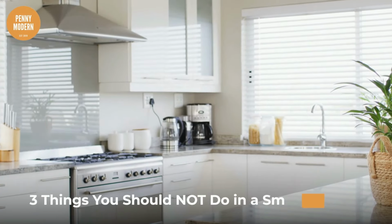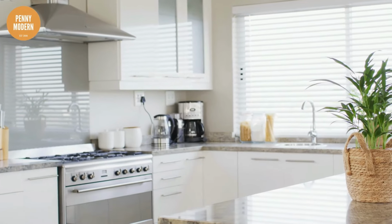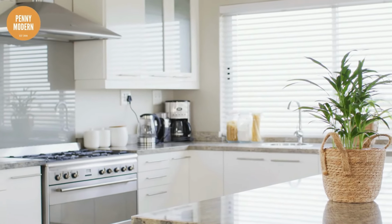All right, here's the moment you've been waiting for. The 3 things you should absolutely not do in a small kitchen if you want it to feel spacious.